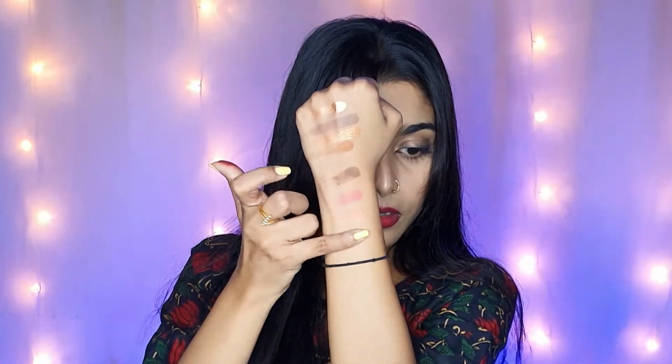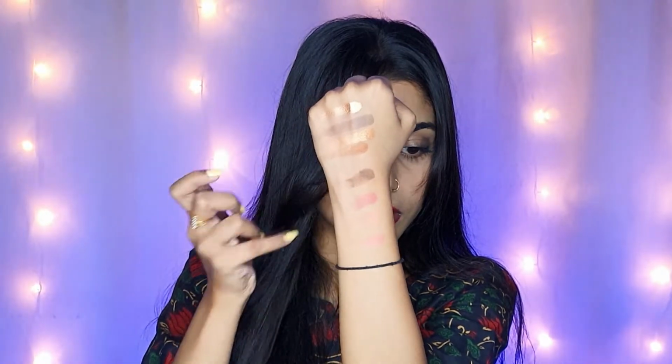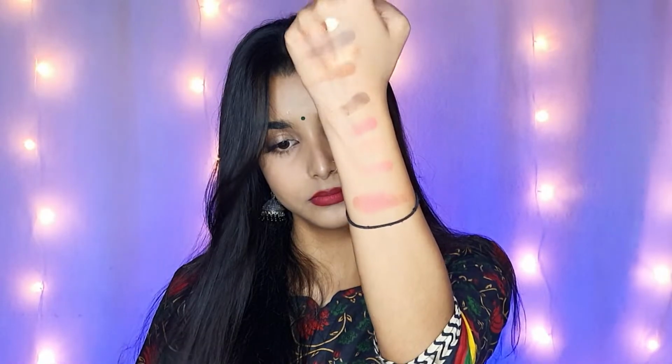I would say that the peach shade थोड़ा सा chalky है, but you can definitely play along with the shades. So I'll just show you the swatches. Can you see? It's pretty pigmented. However, I would say that Elf वाला जो आई शेडो पैलेट है वो वाला थोड़ा ज़्यादा बटरी है. लाइक 19-20 का फ़र्क है. सो यू कैन जस्ट पिक एंड चूज़ अकॉर्डिंग टू योर लाइकिंग.